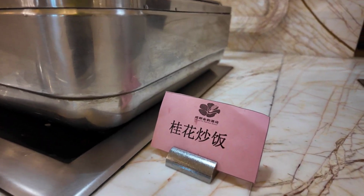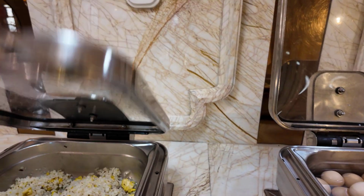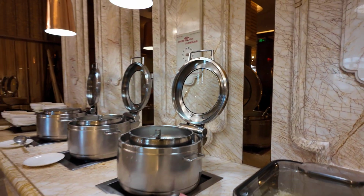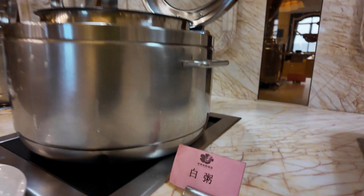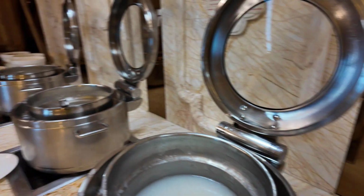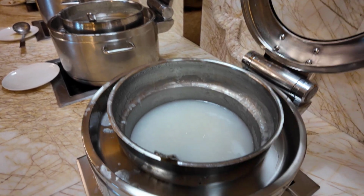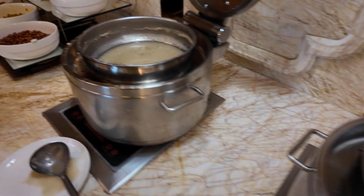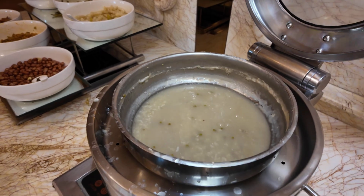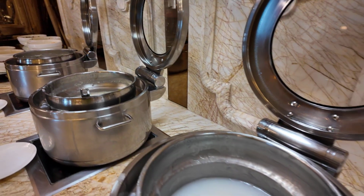This is the famous osmanthus, which is fried rice. Very delicious. Moving to the king of breakfast in China, which is the congee. As you can see, the congee is simply kind of rice puree, and it's a porridge actually. This is a classical one, classical porridge, plain it looks like. This looks like to be with chicken, some savory mix, and maybe this is with mung beans. I think so. So those three types of congee are the main breakfast ingredients.